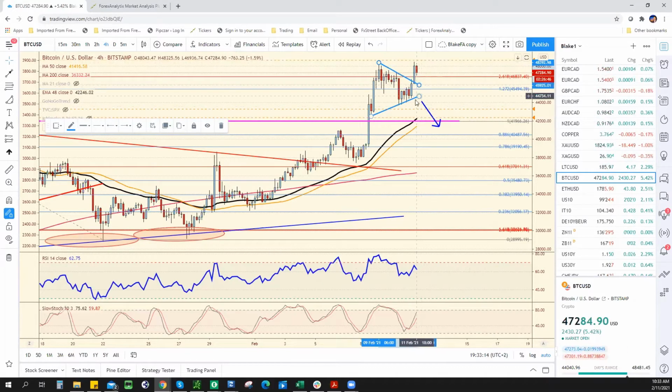Currently, I see it as a triangle. But if we break back below these trend lines, especially this one here and that one there, then it turns into a double top. Okay, so just something to think about.